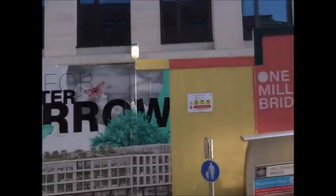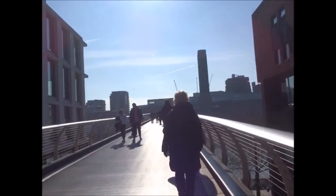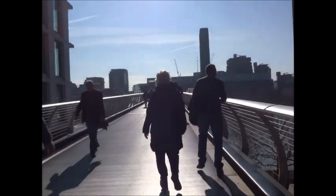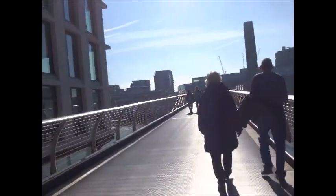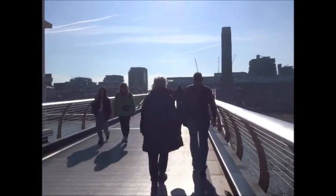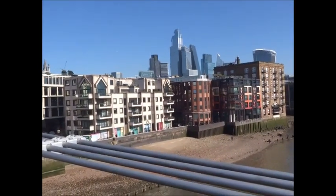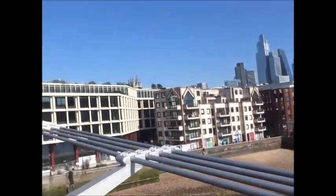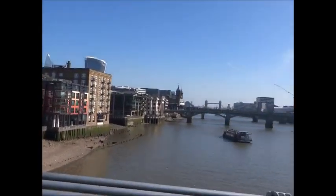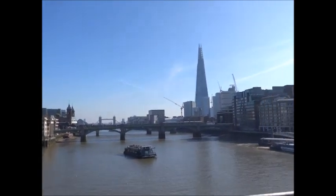Now, of course, when you're in amongst all the thousands of people, I normally like to turn the camera away rather than take pictures. A lot of people don't like having their photos taken, but of course so many tourists around, no one takes any notice. Standing in the middle of the Millennium Bridge, there's St Paul's Cathedral, and back there is the Tower Bridge in the distance, the Shard.